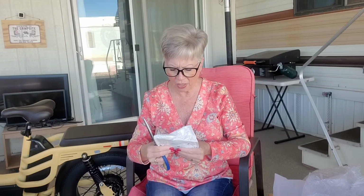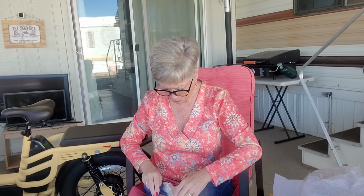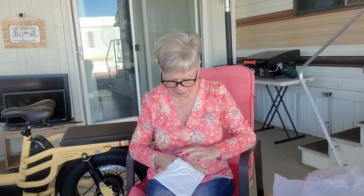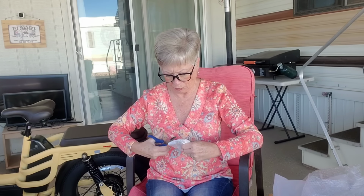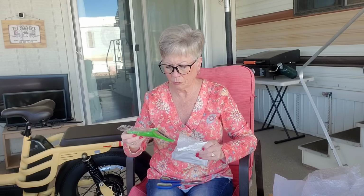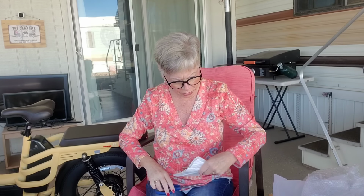And, oh, wait, one more thing. What is this? Oh, I got a peeler, but it's big. So I got a peeler. Can never have too many vegetable peelers.